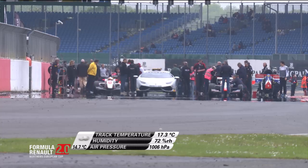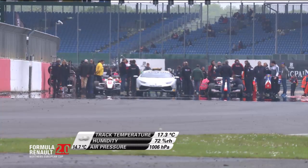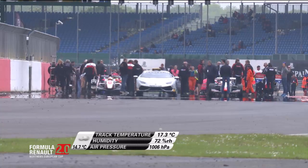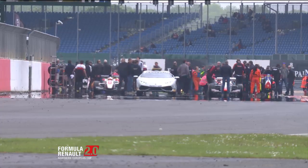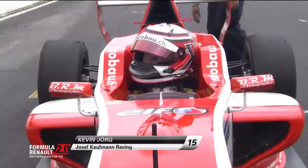The track temperature, 17 degrees. It's getting a little bit warmer at Silverstone. It was fairly chilly early on in the day. Humidity, 72%. And the track is dry, thankfully. We've had quite a bit of rubber put down already as well, because it's been a busy circuit with cars on track for GT qualifying, Lamborghini qualifying and AutoGP race as well.